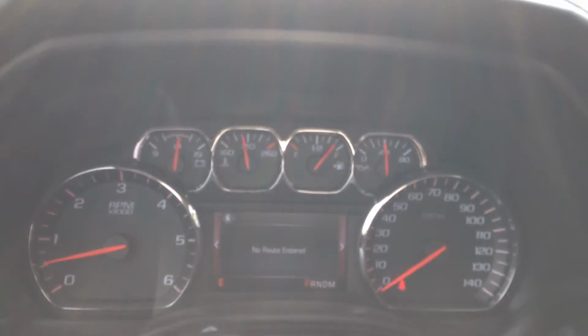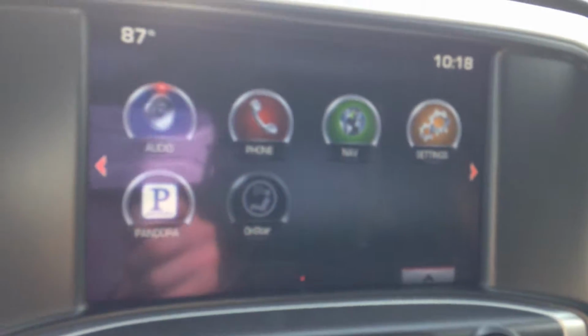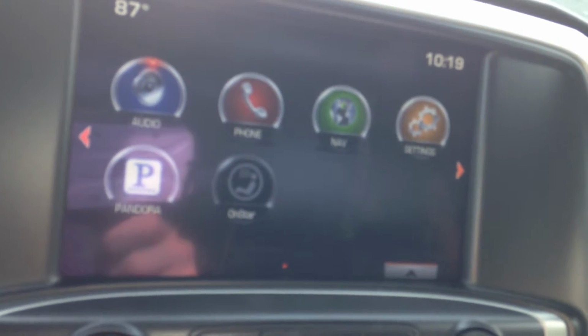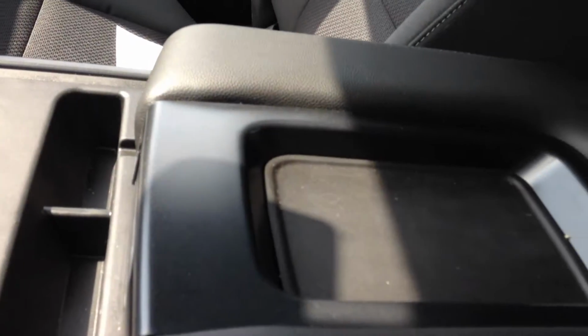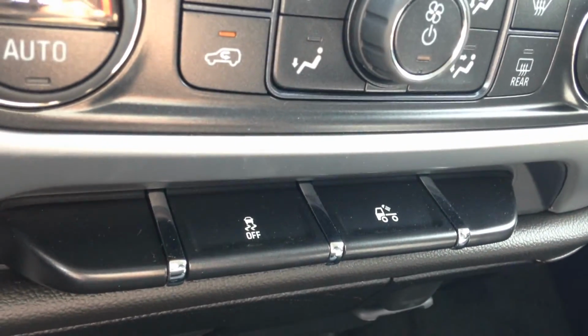Here you can see the dashboard with the speedometer and other gauges. And when you turn the car on, you'll see the GMC IntelliLink screen with Sirius XM radio, Bluetooth, hands-free speech capability, navigation system, and Pandora. Here's the rest of the interior. You can see the cloth seats and the spacious second row, which can comfortably fit 5 passengers. Here's the center console between the 2 front seats, which has lots of storage space in it. There's also a stability control option.